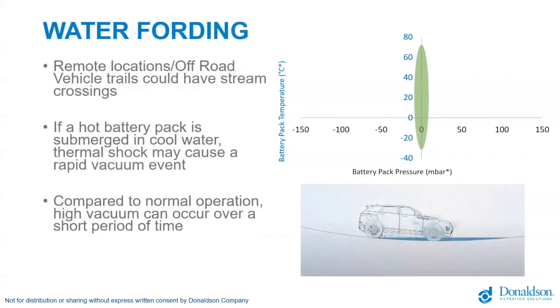Water fording. We got through the rocks, we've been going through performance, but now there's a small stream ahead of us that we need to get through. And when we think about remote locations or off-road vehicle trails, there's often small streams that we have to cross.